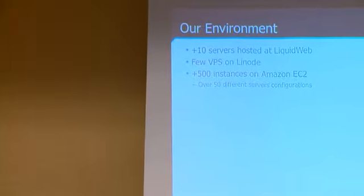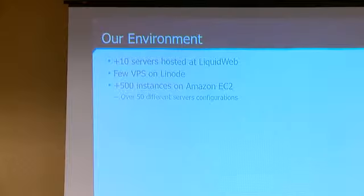So, our environment: a little over 10 servers in our colo center, a few VPS on Linode, and I will talk a little more about why we have servers there, and over 500 instances on Amazon EC2. With these instances, it's not like 500 of the same profile. It's not like 500 Apache servers; that would be really easy to deal with. We have over 50 different profiles of instances, a mix of EBS volumes, some servers with elastic IP, some in 64 bits, some in 32 bits. We had to figure out how to manage all that, and it was part of the complexity of managing this infrastructure.